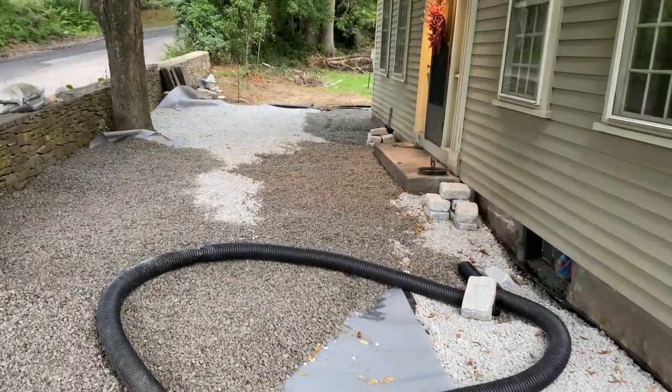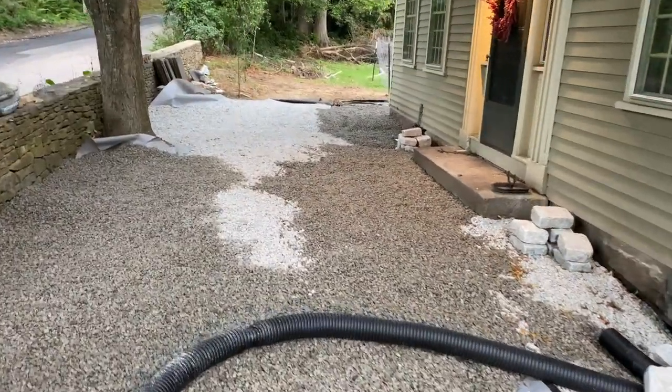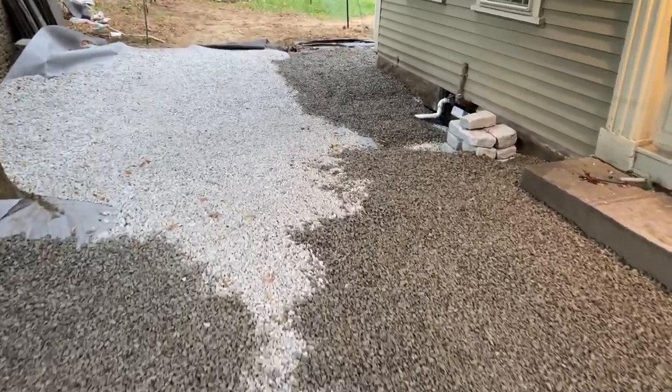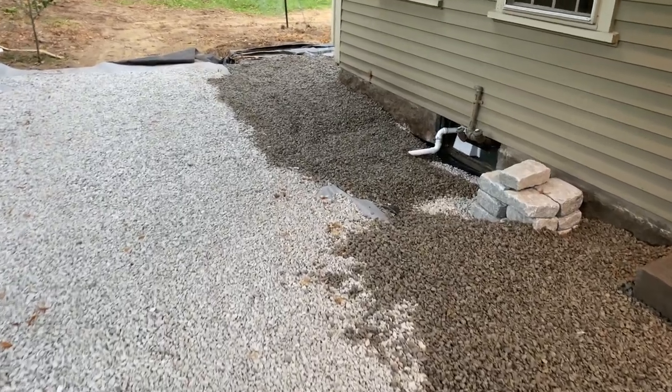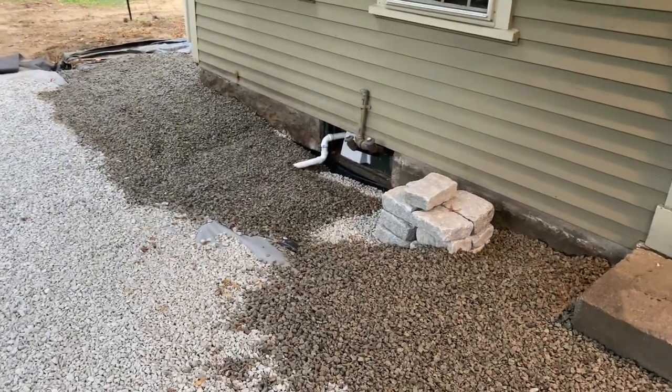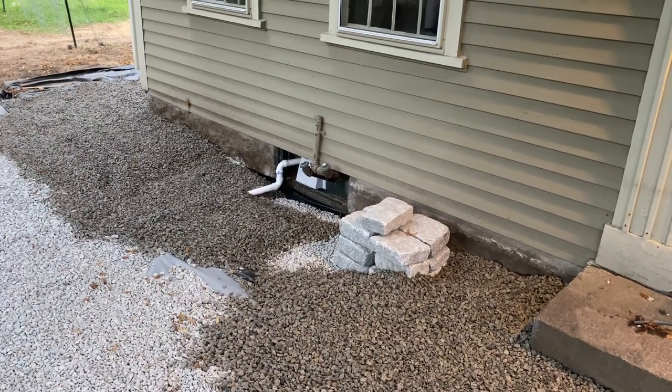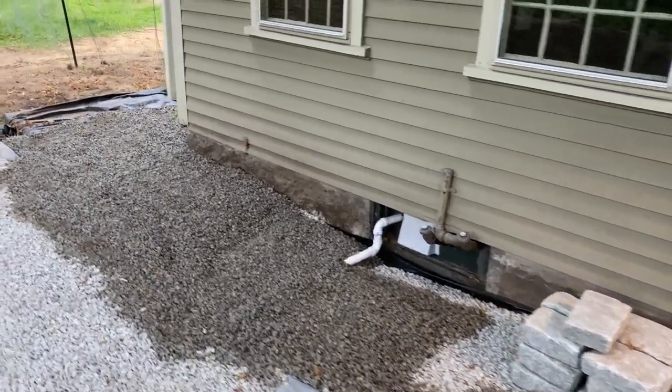All right, guys, so that's gonna do it for today. As you can see, we got quite a bit done. Almost everything is covered. I think tomorrow what we're gonna do is work on the window wells right here, so then we can get the rest of the gravel in, weather permitting.